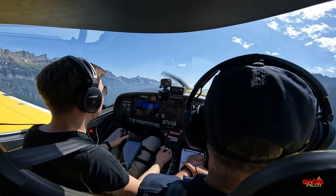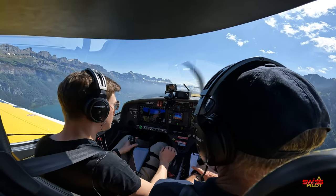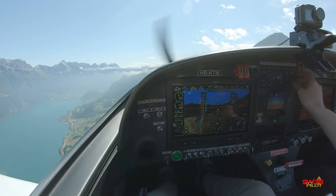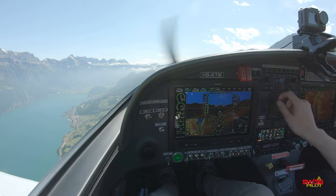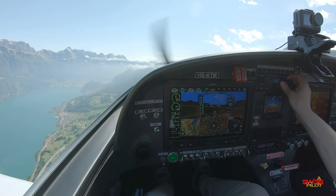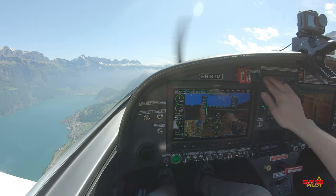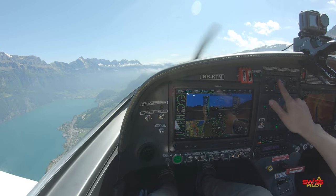Can we use the autopilot for the climb for the airwork? Yeah, if you want. You can turn on the flight director there and then activate the autopilot in IAS mode, let's say 90 knots, more or less. So we got roll mode. Sorry, 90 knots. Not easy with the turbulence there. And go to heading, centered heading, and then turn on the autopilot there.